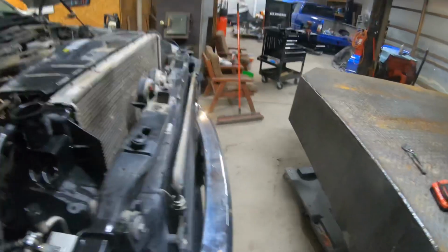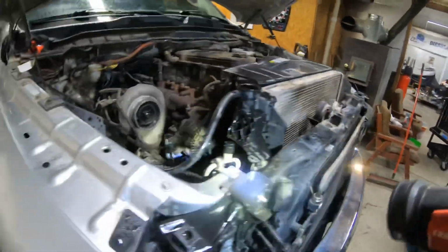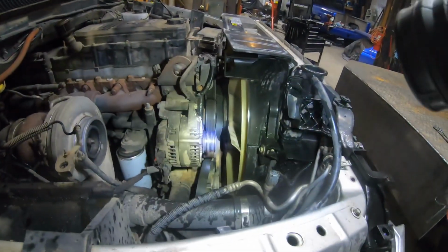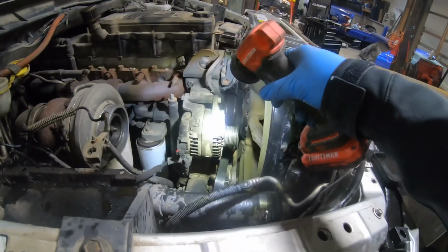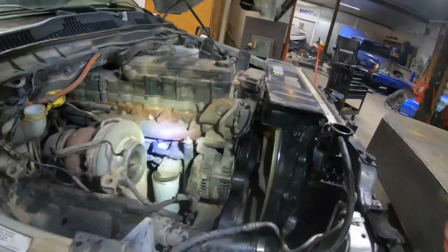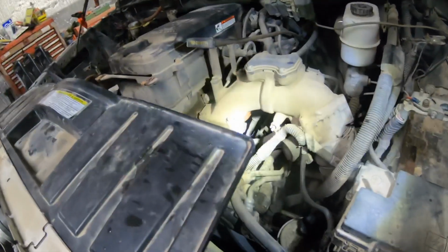To start off, guys, I've got the grill pulled off the truck. Get the hood latch out of your way so you're not leaning over it. Get your intake off. I pulled the batteries out so I have more room. Get the serpentine belt loose. You need to take the alternator loose, and then just start unplugging the wiring all around it. Come over here, unplug your injector wiring, stuff like that. Get the intake off of it.